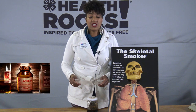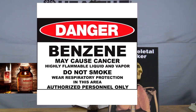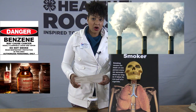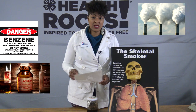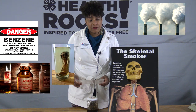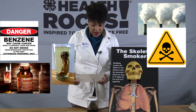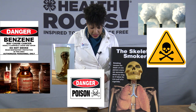Arsenic. Arsenic is poison. It's a rat poison. Benzene. That's something found in rubber cement. Carbon monoxide. That's the same kind of exhaust that comes out of our cars. And we know that that strips oxygen out of our blood and poisons all of our blood. Formaldehyde. That's embalming fluid for dead people. Lead, which is something found in batteries. Methanol, that's stuff they put in rocket fuel.